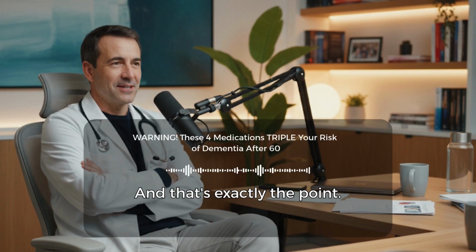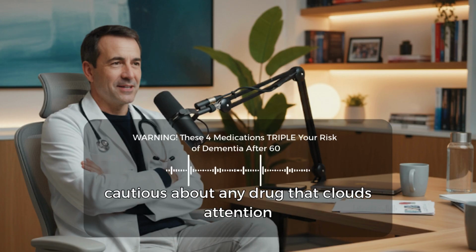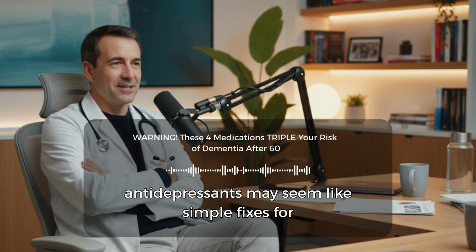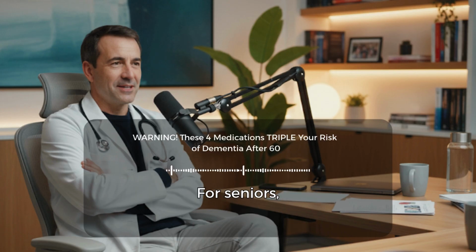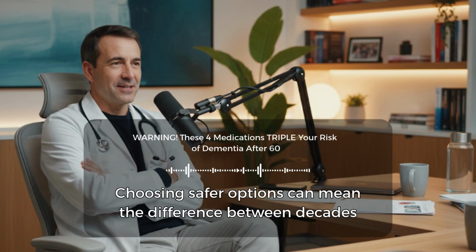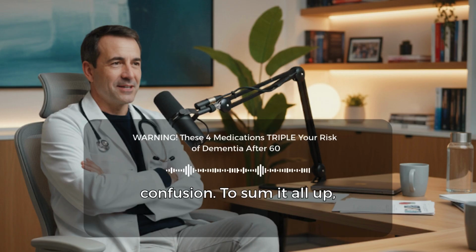And that's exactly the point. Protecting your independence and your memories means being cautious about any drug that clouds attention or blocks critical neurotransmitters. In short, while strong antihistamines and tricyclic antidepressants may seem like simple fixes for common problems, they come at a steep price. For seniors, that price is accelerated memory loss and an increased risk of dementia. Choosing safer options can mean the difference between decades of sharp thinking and years of unnecessary confusion.